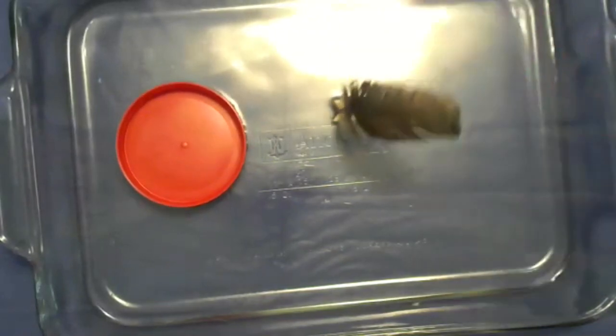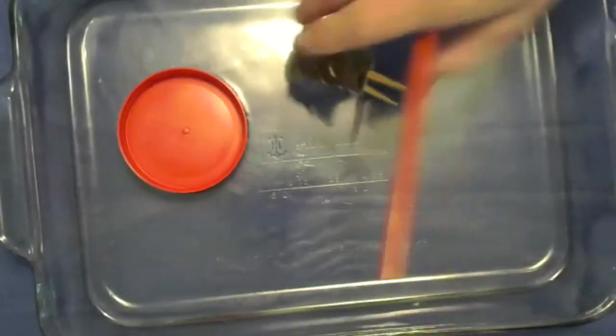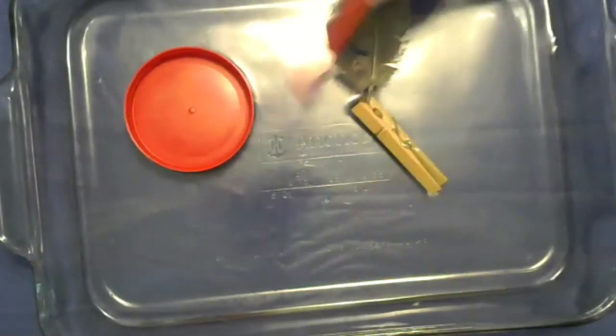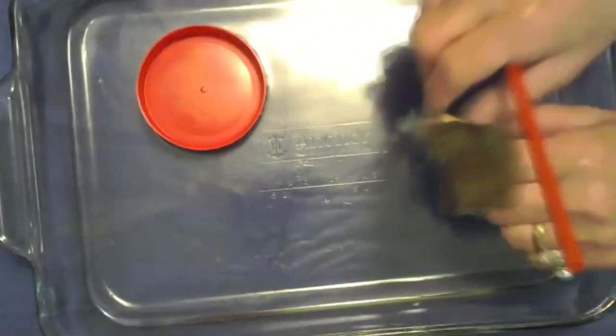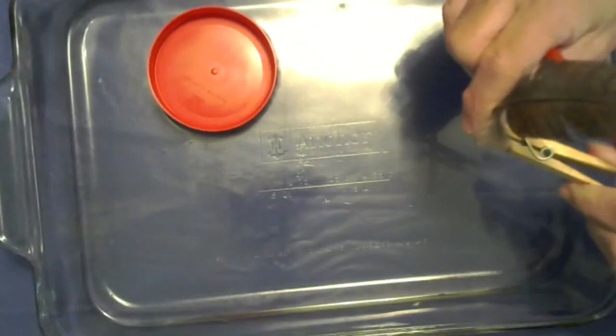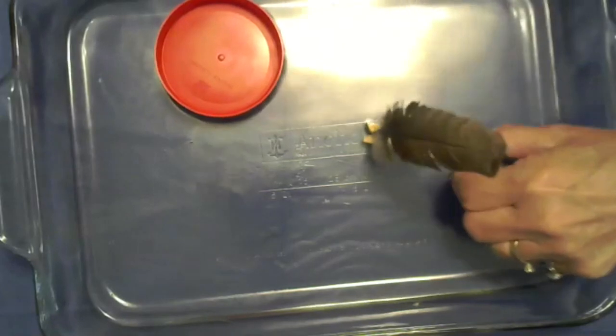Oh yeah, that's going to work. See how I did that? I clipped a little feather into the end of the clothespin, and the clothespin floats on my water, and the feather is going to be my sail. And what do sails do? Of course, they collect the wind. And the wind pushes on them, and off they go.